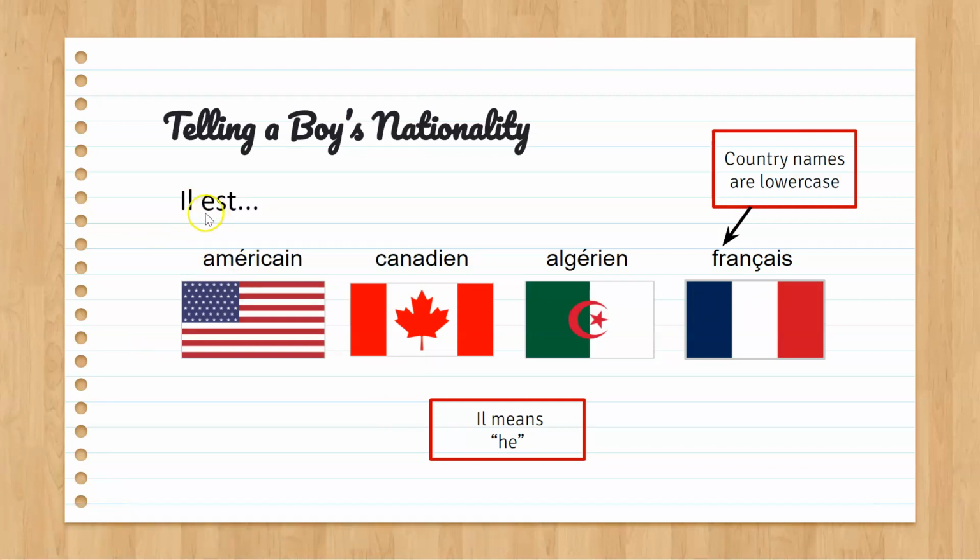We have il est, which means he is. And again, this is pronounced A, like the letter A, not est. So, il est américain. Il est canadien. Il est algérien. And il est français. And you'll note that all of these country names are lowercase. In English, they would be in uppercase, but in French, they're in lowercase.